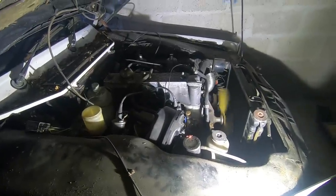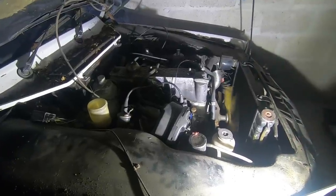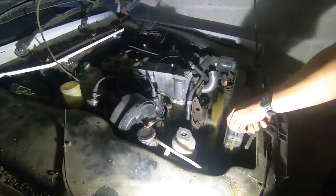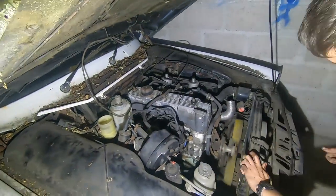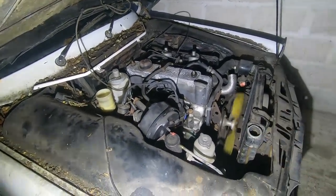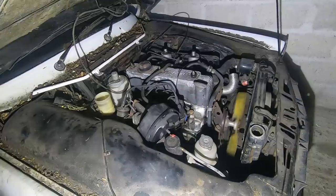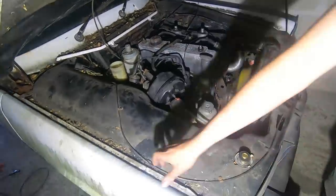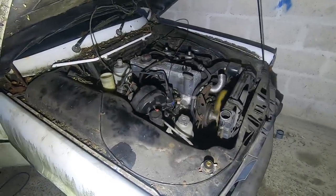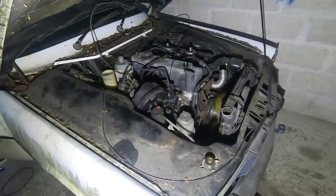How much water's in it? It's still about there. Take the cap off. Don't let it build pressure. It hasn't been running long enough to build anything. Yeah. Do you want to kill it and put some water in it? Yeah, then we'll kill it and put some water in it. Turn it off.